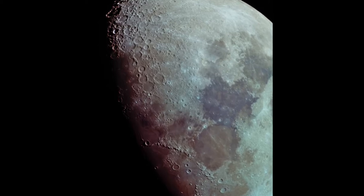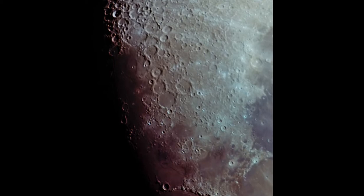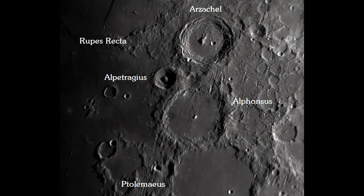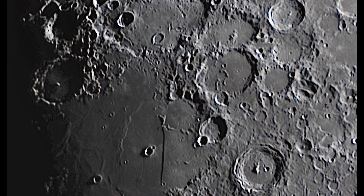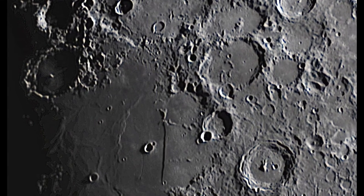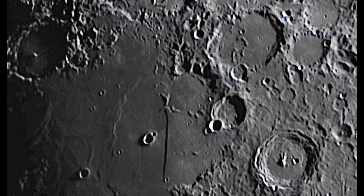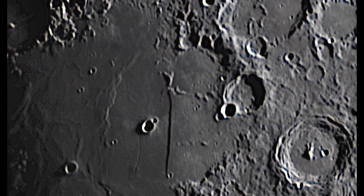A great feature to look for with binoculars, although it will be easier to spot in a telescope, are 3 craters that sort of resemble a snowman. The craters are Arzachel, Alphonsus, and Ptolemaeus. Just above Arzachel, toward the terminator, is the Straight Wall, or Rupes Recta. This is a 1,000-foot-high cliff on the lunar surface that casts a shadow for just a few days each lunar cycle. See if you can spot it on the 3rd, 4th, and 5th.